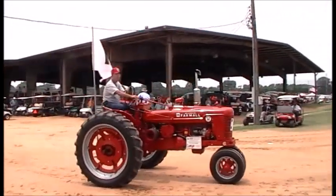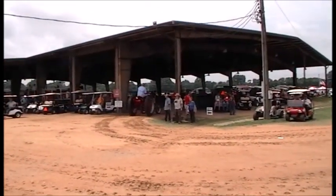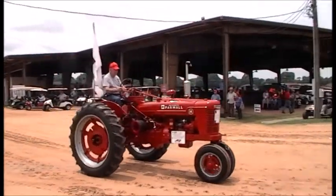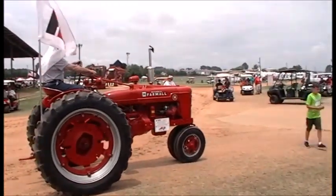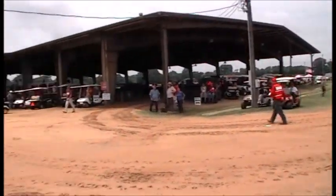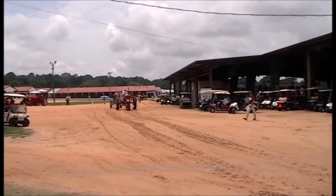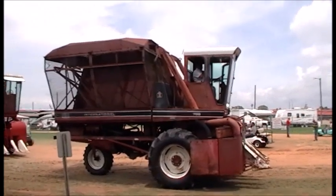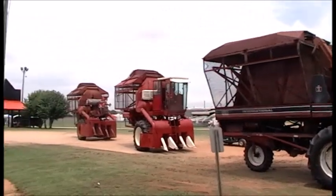They kind of come down through here, go through the building, and come back out the other end. 41H, that's one of the very earlies, because they started in 39. 39 was the first model year for the H. So let me get back to the old Mogul. Looking good, looking good. Boys are lined up with the pickers.